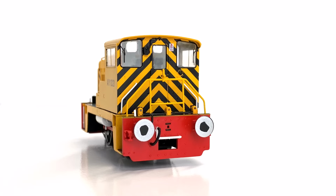The cab has a light fitted, and this can be operated on DC and DCC with the magnetic wand supplied. I'll have to see how the HM7000 decoder I fitted works with this feature.